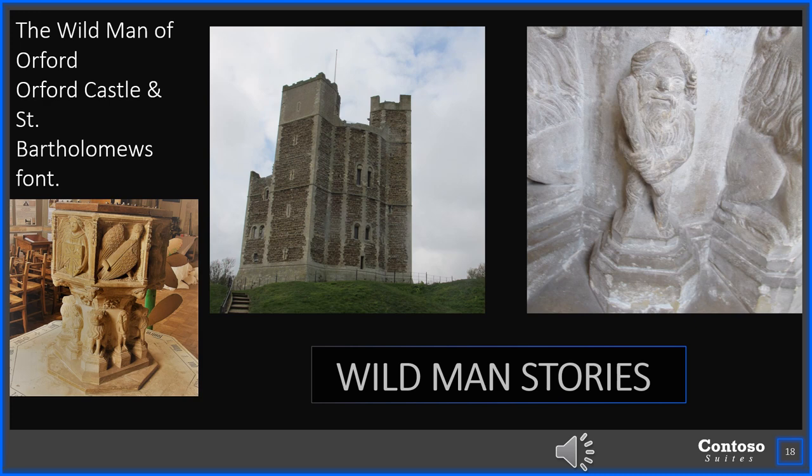Sometimes, just like the images of the wild man, the green man, and the woodwose, the stories get merged together. Orford in Suffolk has got a splendid tale of a merman who was caught up in fishermen's nets and confined in the castle, fed on fish, and after being displayed to the public for a little while, he escaped in the sea and swam off after giving a cheery wave to everybody.